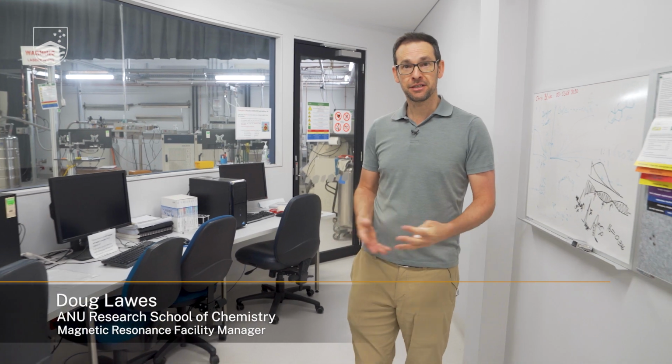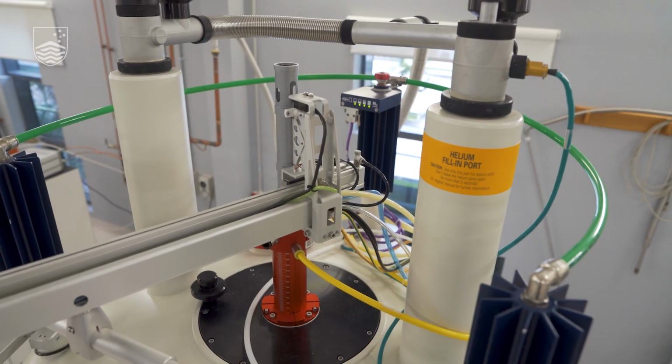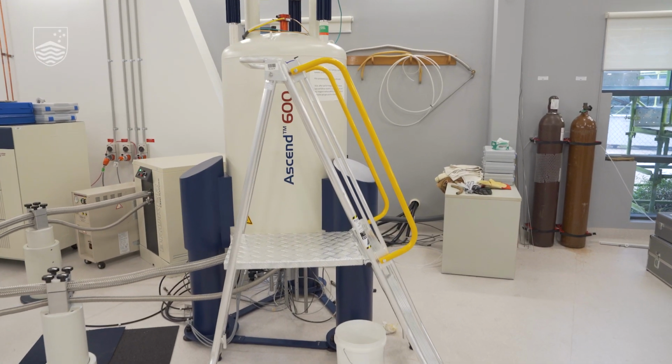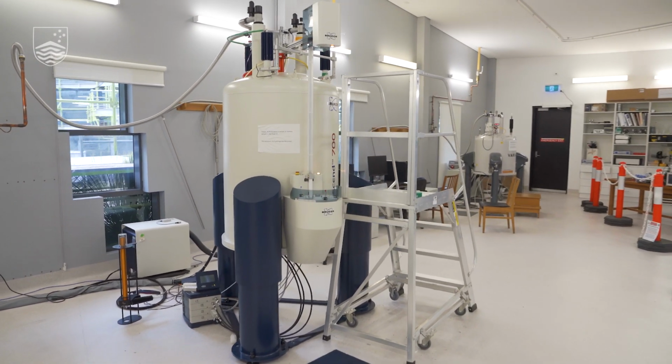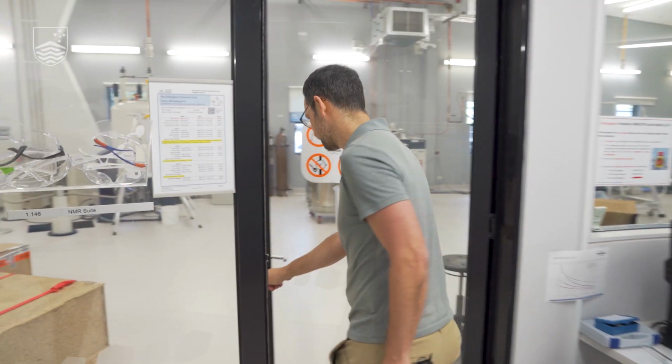My name is Doug Laws and I'm the manager of the Magnetic Resonance Facility here at the Research School of Chemistry, ANU. So here we do spectroscopy involving the magnetic properties of the nucleus and the electron. This room is the control room where we operate each of our instruments, which are in the NMR suite in front of you. We have 4 NMR instruments in this facility, ranging from 9.4 Tesla in magnet strength up to 18.8 Tesla. Let's go and have a closer look at our instruments, so come with me.